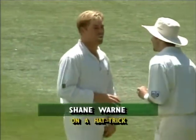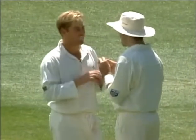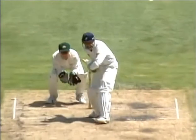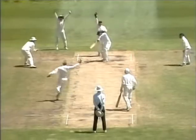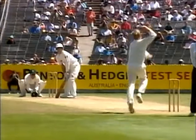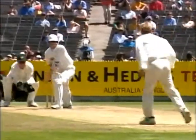So Shane Warne on a hat-trick. He's got 2 in 2, and he's going to bowl to Devon Malcolm. This is the first one. LBW, that's De Freitas out. Plum LBW, and very next ball, Darren Goff out caught behind. This is how it's happened. So 2 out of 2.